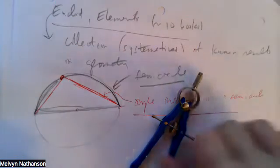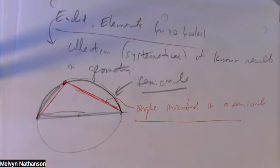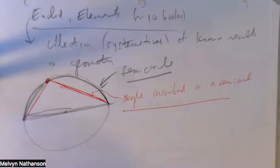I just want to see if I could come up with a better way of drawing this picture, but it doesn't look like any of these three compasses is working. Let me just try this one, see if I can get it to work. All right, that's something like a circle.